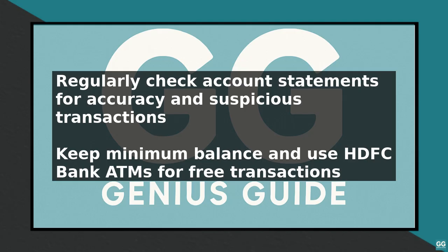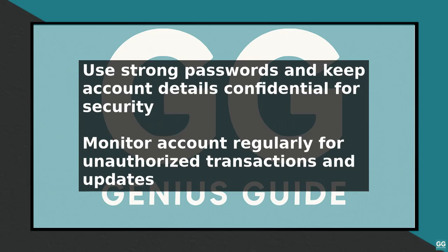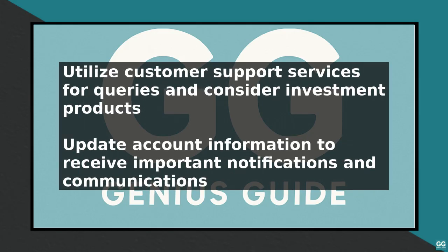Take advantage of bill payment and fund transfer facilities through net banking or mobile banking to save time and reduce paperwork. For security, use strong passwords, keep your account details confidential, and monitor your account regularly for any unauthorized transactions. Update your account information and contact details to ensure you receive important notifications and communications from the bank.